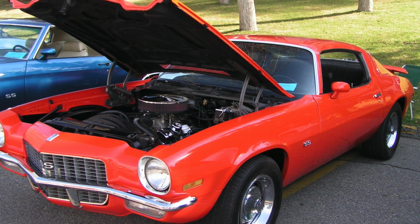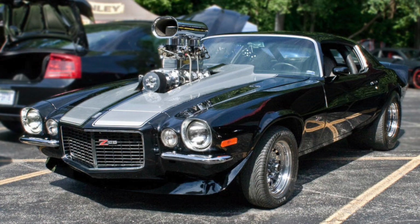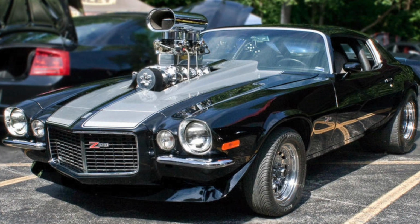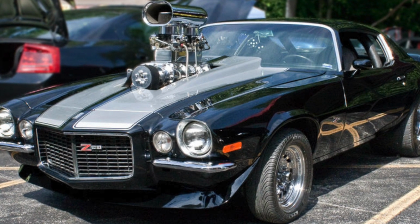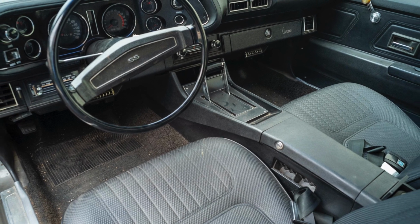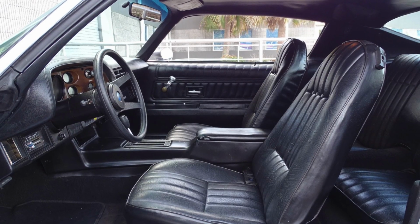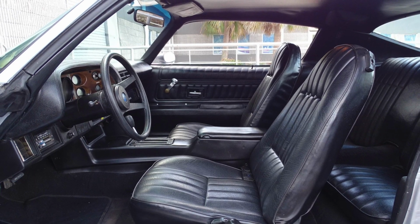Let's look at the interior. The design studios for the interior and exterior were set up beside each other so that they could easily work together. The goal was to make the interior much more innovative than the previous one and make it very driver focused. They even isolated the gauges from the passenger and wrapped the dash right around the driver's side. This was a very unique concept for the 1970s.